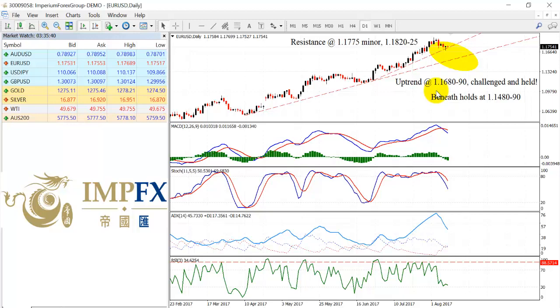Now beneath there would give further scope towards the downside to 116.20 and could bring in the new objective to 114.80 and reassess from there.